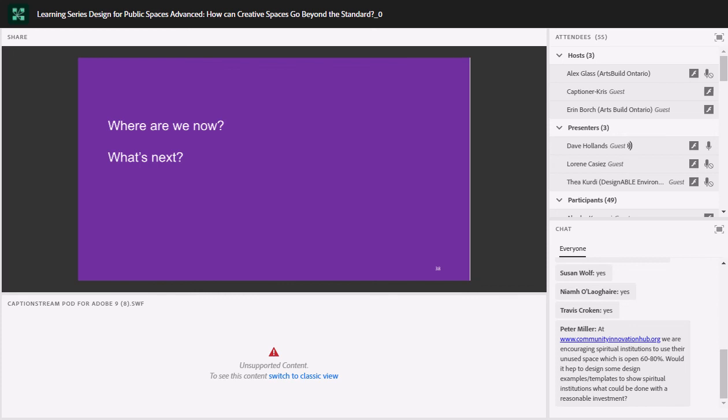So where are we now? We still feel we have much to do. We want to document all of our experimentation in some kind of toolkit for staff and to share it with other museums.